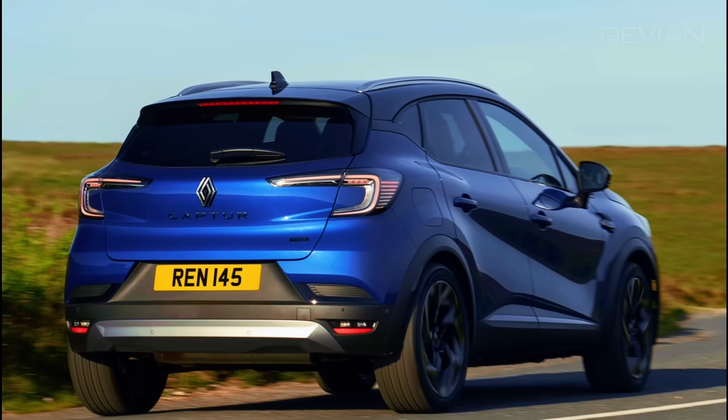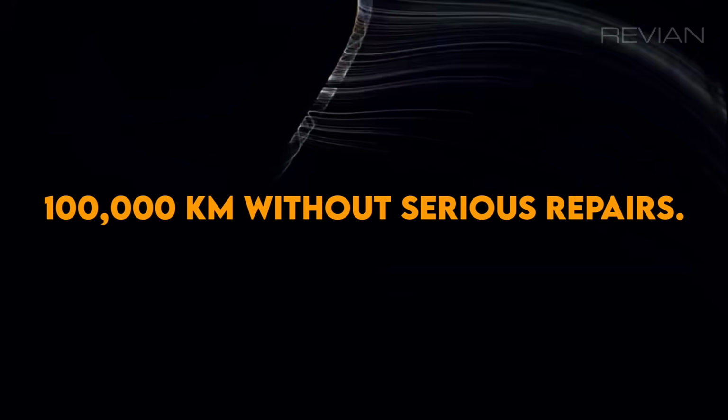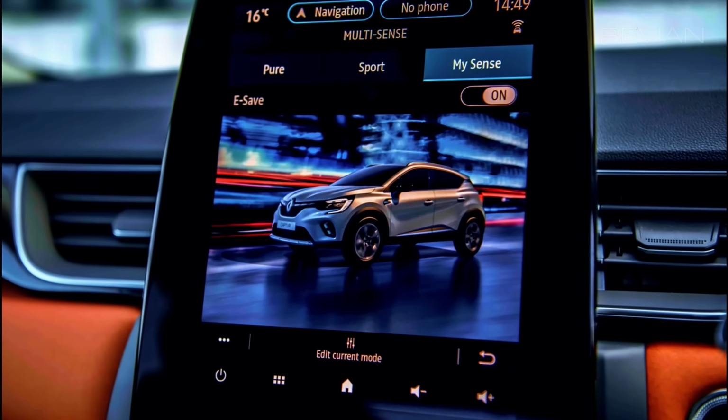People buy the Captur for peace of mind. Instead, they get a modern SUV that's barely capable of reaching 100,000 kilometers without serious repairs. Under the touchscreen and chrome trim lies a car that simply isn't built to last.